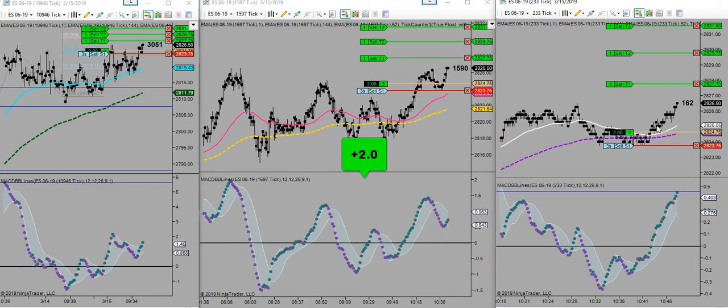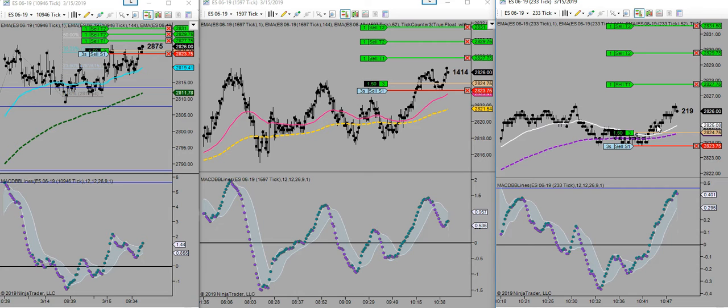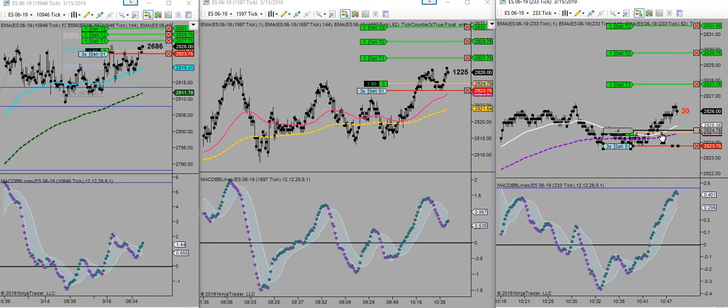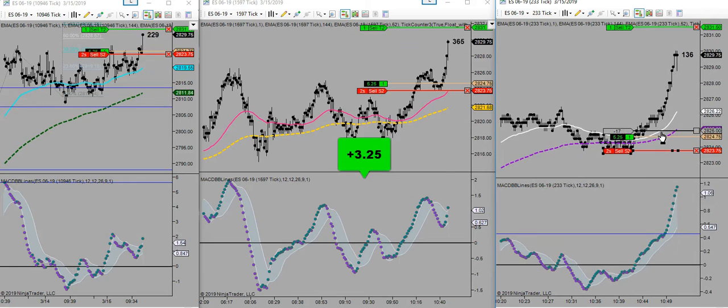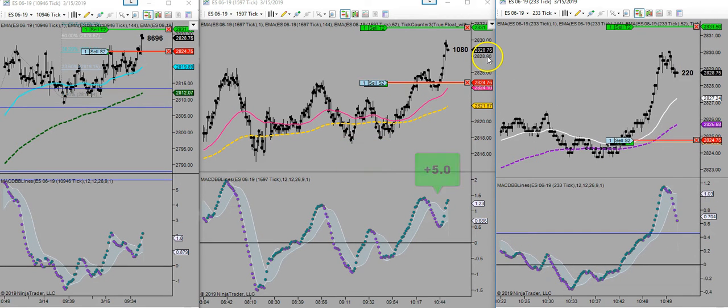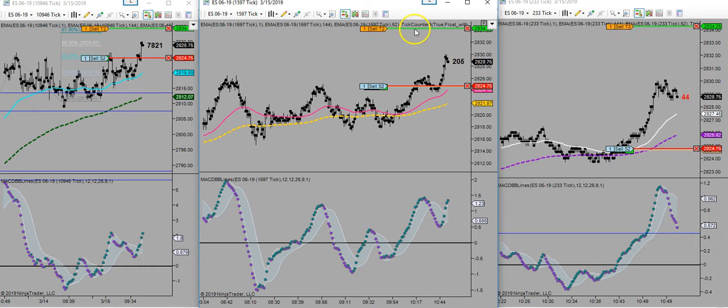Okay. Took that at the 2 points. It was showing 1.75, so I moved it down just one more for it to be a 2-pointer. It's reaching this high, and I'm really still loving these MACDs. Whoa. Well, there you go. That's how quickly things can happen, y'all.